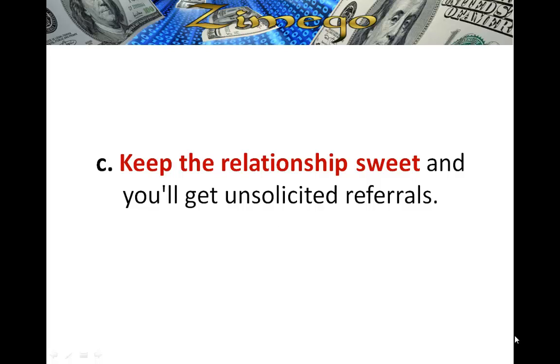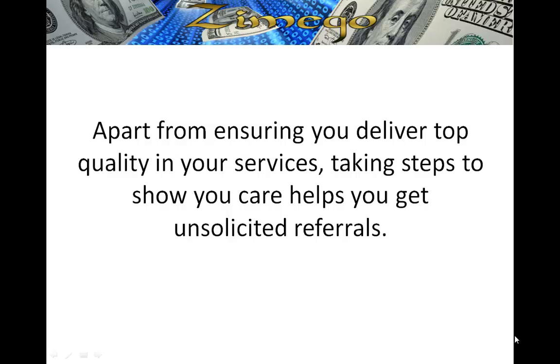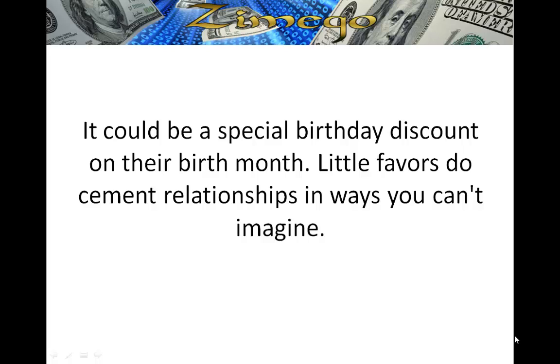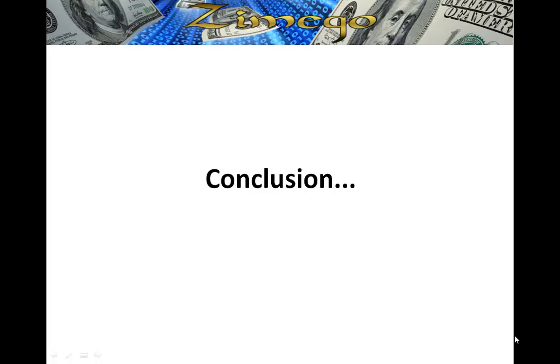C. Keep the relationship sweet and you'll get unsolicited referrals. Apart from ensuring you deliver top quality in your services, taking steps to show you care helps you get unsolicited referrals. Don't forget to throw in a thank you package from time to time to keep everything sweet. It could be a special birthday discount on their birth month. Little favors do cement relationships in ways you can't imagine.